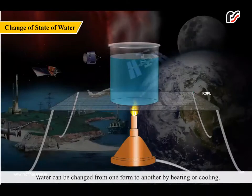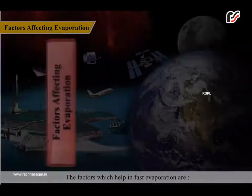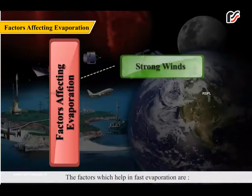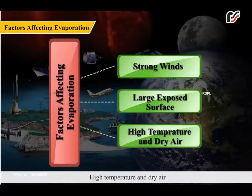Water can be changed from one form to another by heating or cooling. When water gets heated up by the sun, it changes into water vapor. This change of water into water vapor is known as evaporation. The factors which help in fast evaporation are strong wind, large exposed surface, high temperature, and dry air.